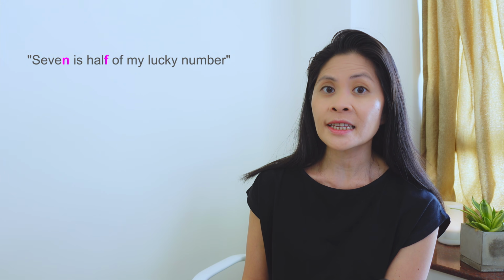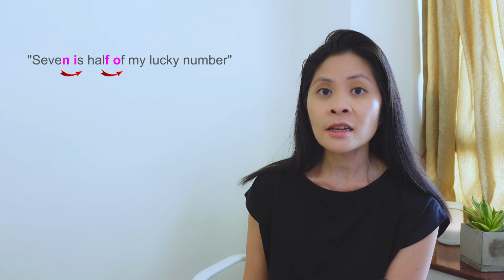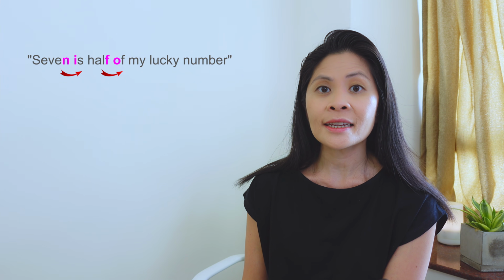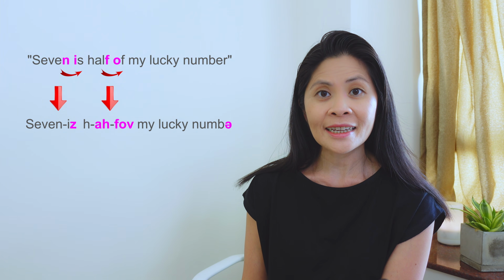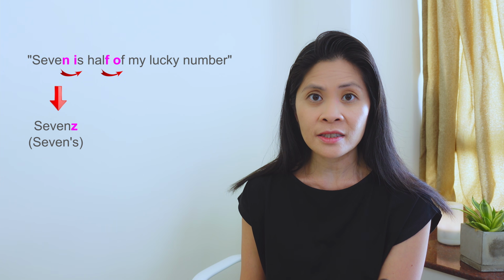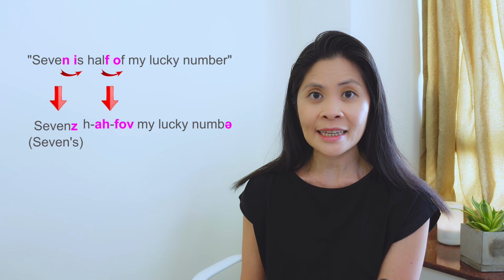Now we have a few consonant sounds and vowel sounds right next to each other here. So we can join these words. We can say 7 is half of my lucky number. And we can also say sevens. Seven's half of my lucky number.